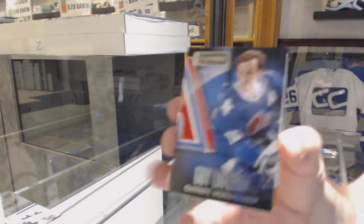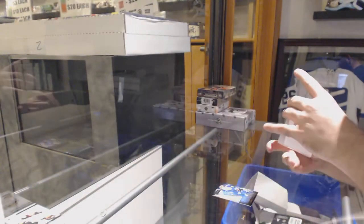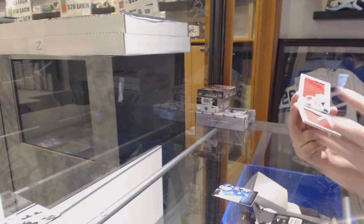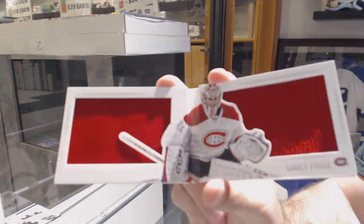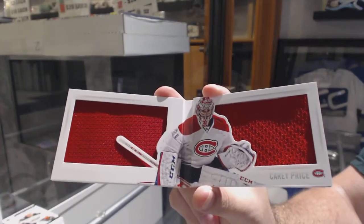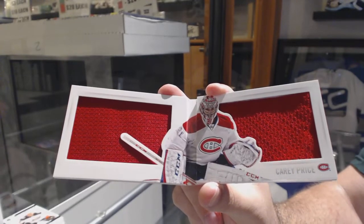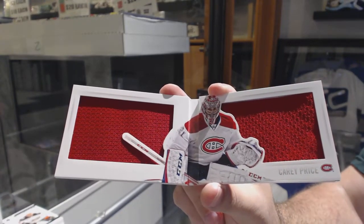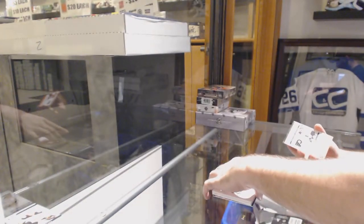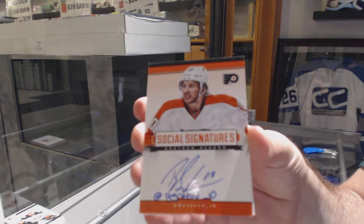We've got for the Avalanche, 249, Guy Lafleur. We've got a Split Decisions dual jersey booklet, Carey Price, for the Montreal Canadiens. For the Flyers, social signatures, Braden Schenn.